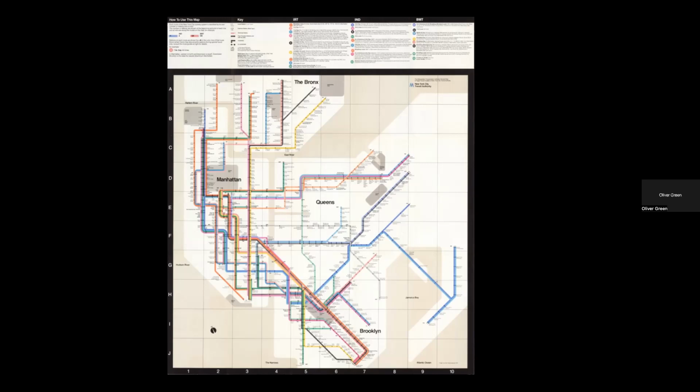The problem, of course, in America is that it's very difficult to produce the New York subway on a map, because some of the lines are actually double lines, and it's very difficult to make them on a small scale.